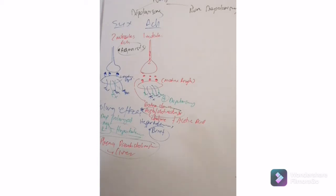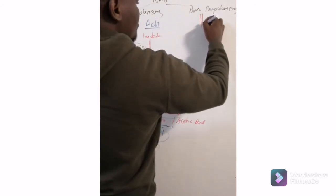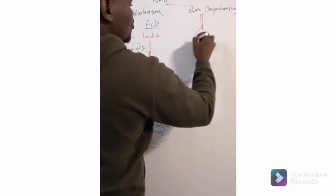This is very important, because now things change when we get to non-depolarizing neuromuscular blockers. We don't have them naturally, we don't produce them naturally, but they are given as drugs.